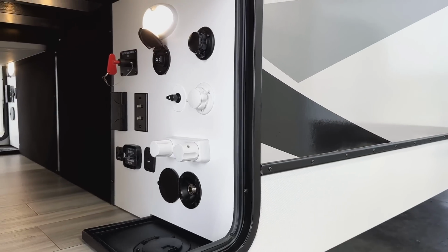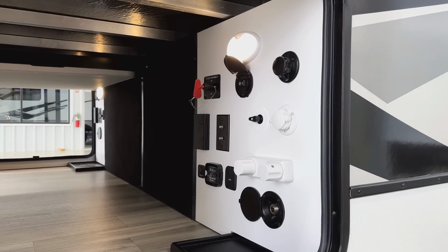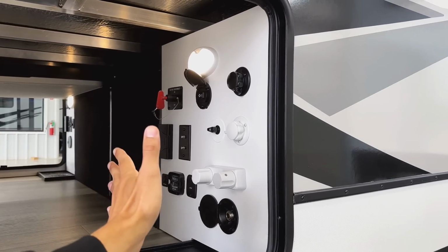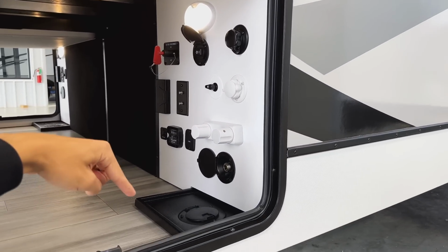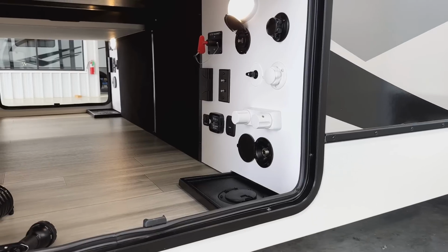And then the last thing that they do that is really interesting is, and I say the last thing, there's actually 2 more things. This is all flat against the wall here. So instead of having this cornered off, a lot of travel trailer brands will make a wall that goes here and there, which kind of cuts off this space coming into the pass-through storage.